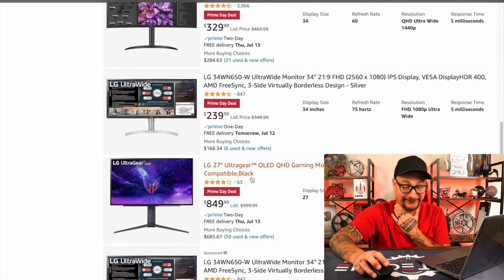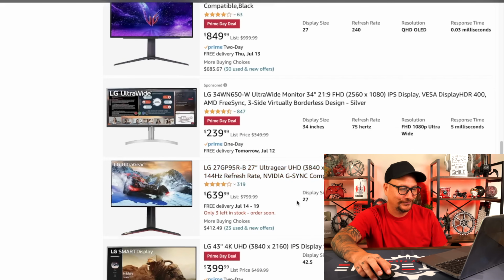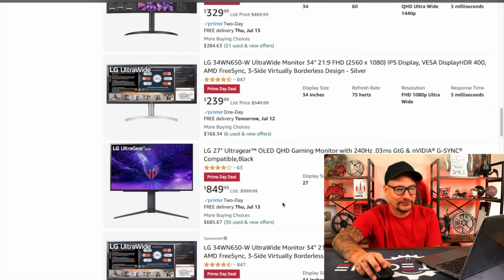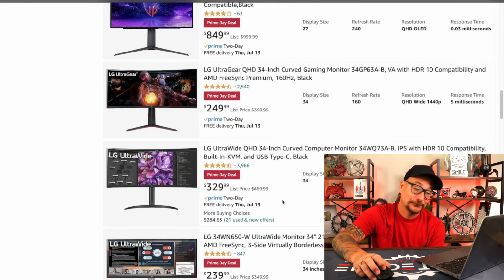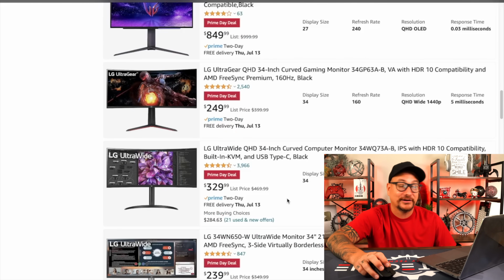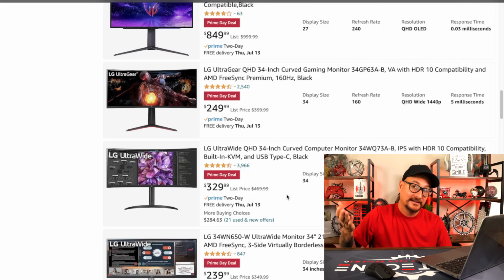I kind of want to try this one right here at 240, but I'm so used to ultra-wide right now, I don't think I could go back to a regular size. But again, a lot of great LG monitors on sale. And it sounds fluffy, but again, I've never worked with LG, but I swear by their monitors. They are so good. All of my TVs in my house, I've switched from Samsung to LG. They are just fantastic.